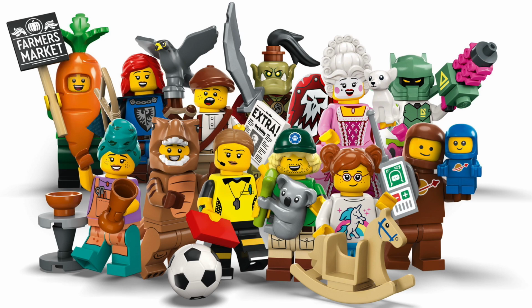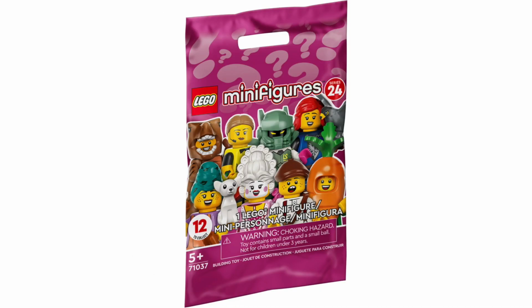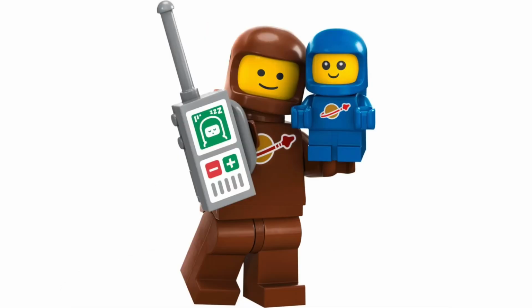Next up, this week we also got the reveal of the Collectible Minifigure Series 24. There will be 12 to collect starting in January, and thankfully these will still be packaged in the classic packaging. First up, we've got the Brown Astronaut and Space Baby, recreating that classic design in a new color. The Space Baby looks adorable, and I love the accessory being a classic Space Baby monitor.